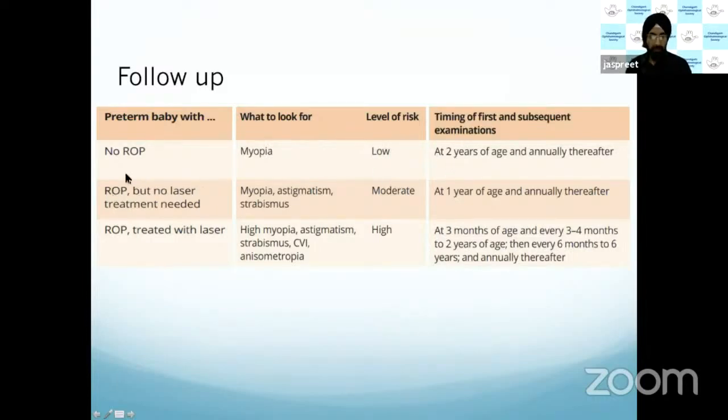If there is ROP, but no laser treatment needed, then of course we have to look for factors like astigmatism as well. There's a moderate risk of such things happening. Then you examine the patient earlier, at about 1 year of age. But if you have a severe ROP which has required treatment, then of course he or she is at risk of high myopia. You have astigmatism, and in these cases, severe anisometropia. So these kids have to be really followed up, seen early, and followed up much more frequently.